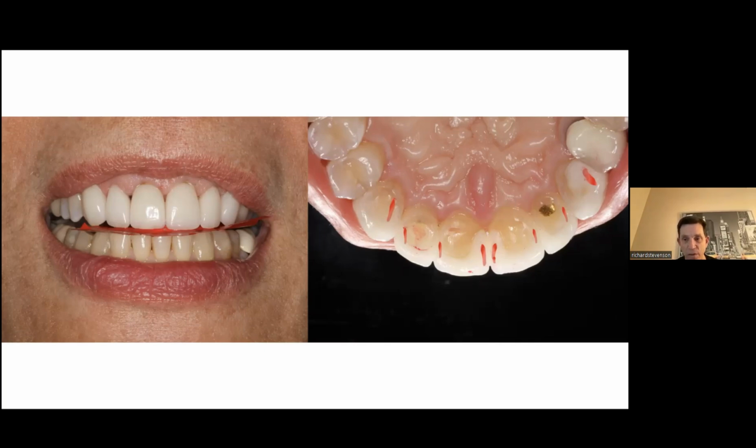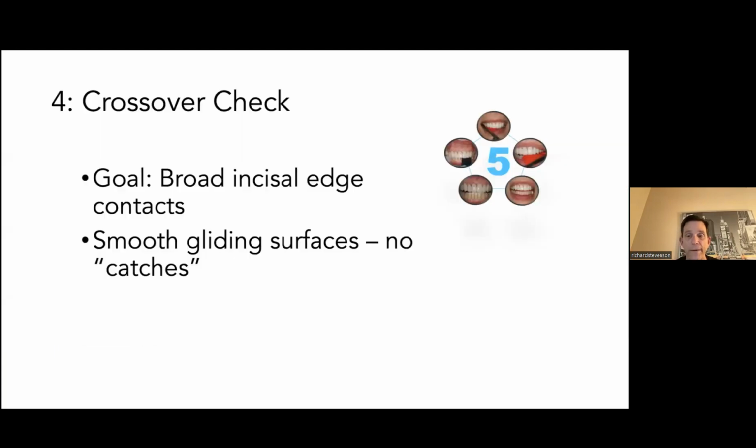You want to have it so that it's more matching lateral, central, canine, like that. Crossover check is really one of the coolest things. Frank Spear taught me this check many years ago. But basically what you're trying to do here is get broad incisal edge contacts when the patient goes edge to edge. And then you want to have all of these edge to edge positions very gliding.